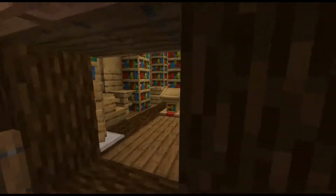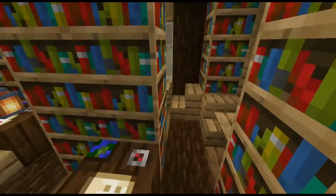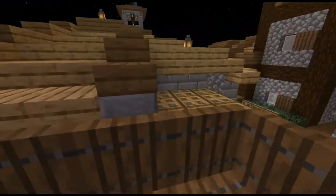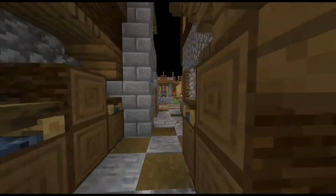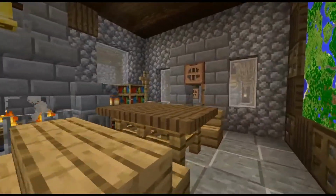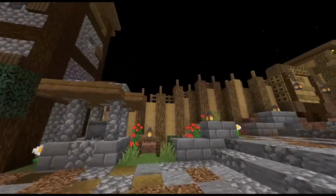What's this? Oh, wow. Look at this library. Oh, wow. I love it. It's so simple. It's so simple. Why do I have to overcomplicate things and make such a big, dang, grand library? Oh, wow. This is so cool, guys.